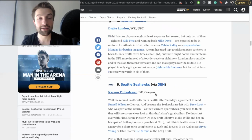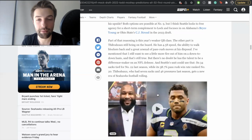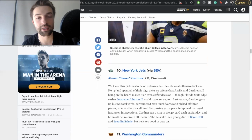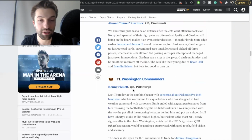Seahawks and KT very well might have happened in my mock draft, but for a different reason, might be a trade up. Yeah, I think that'd be a good option for the team. They could go after a quarterback in Malik Willis, but I just don't really see the value in that. You know, you could just tank and get after Bryce Young next year. Sauce Gardner for the Jets. I think that's a phenomenal pick. Again, number 1 player in the draft.